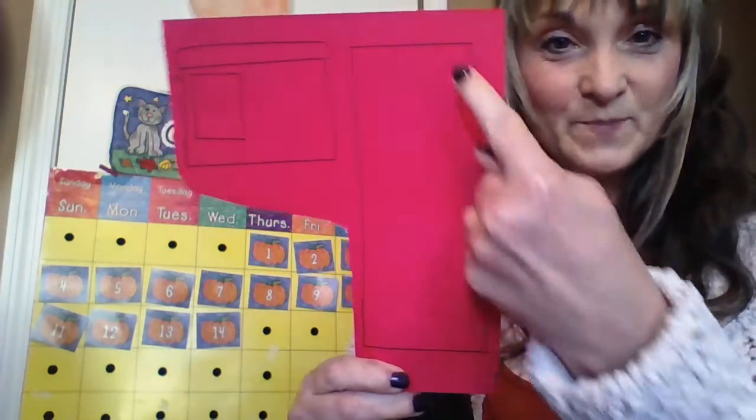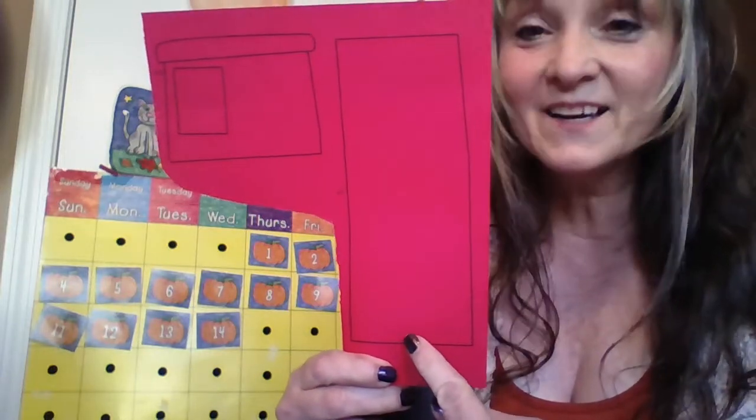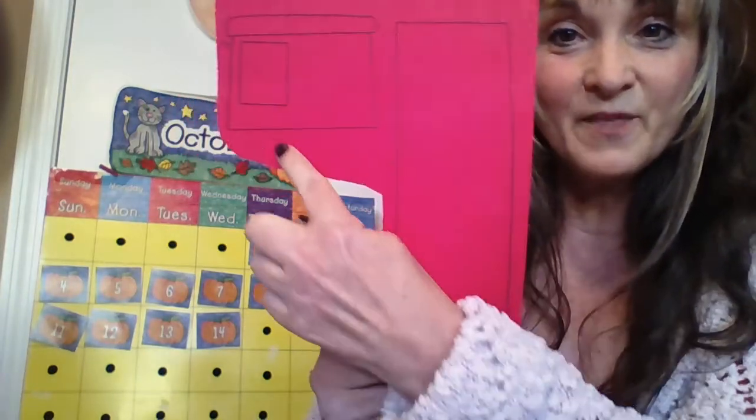And on the red paper, I have other shapes. We have, what's this one? A rectangle, and then another rectangle, and there's a square in there. I'm going to get them ready, and I'll show you. Okay, I'm busy using my scissors and cutting my paper.